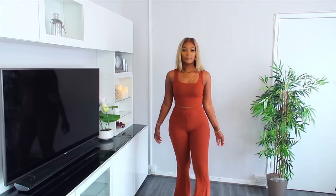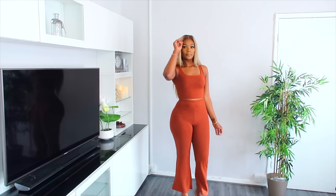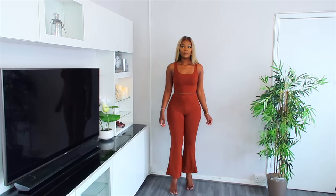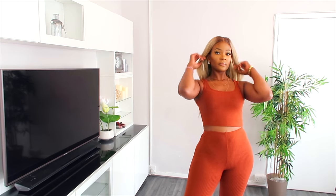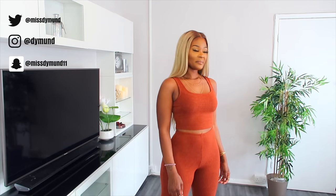It's not fair. So this one here was $12.99 for the set, and it's a solid rib knit crop top and flare trousers. And this is 5% spandex and 95% polyester. It's got the scoop neck detail just there, and it's sleeveless, and the color is rust brown, honey. And that set there was $12.99.